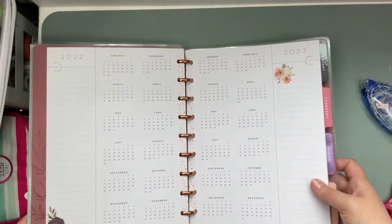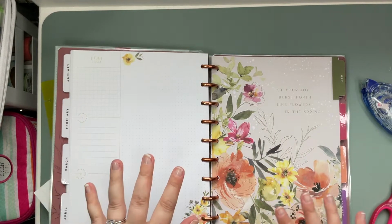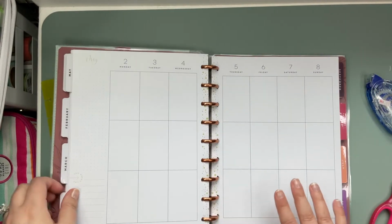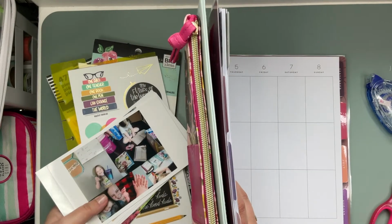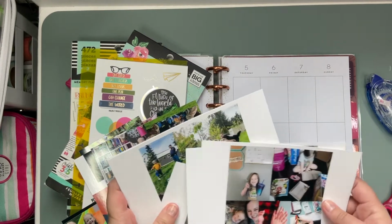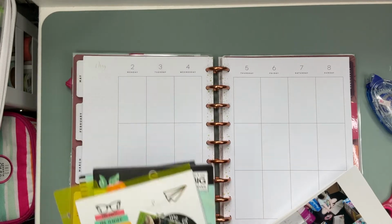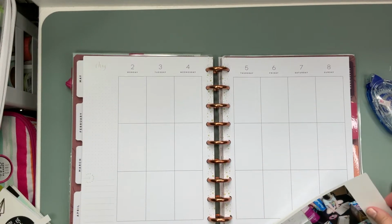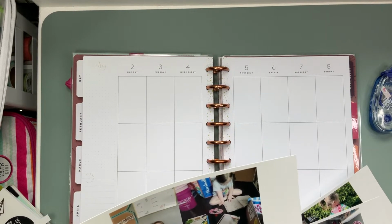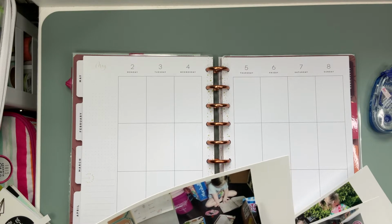So my plan had been to use it for memory keeping, a memory journal. But that has not happened thus far. But that changes today. We're here. I printed out some cute pictures, so we're just gonna cut them out and memory plan for the past 2 weeks. I thought about trying to stress myself out and start back in January, but that just seems like a lot of work. Why not just start here and see how this goes?